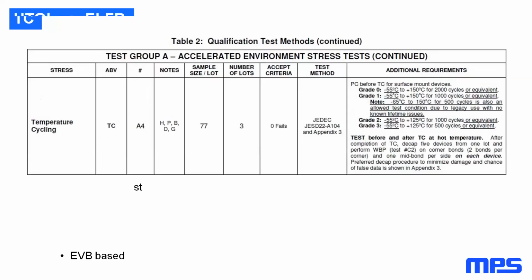Temp cycle, grade 1, minus 55 to 150. So this gives the margin over the product. You do test before and after at hot temperature. So here you're looking for a combination of stress on the die and package combination.